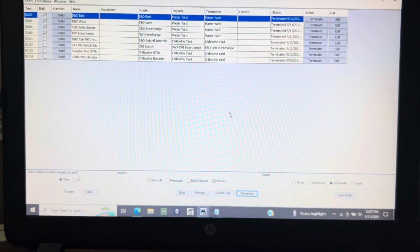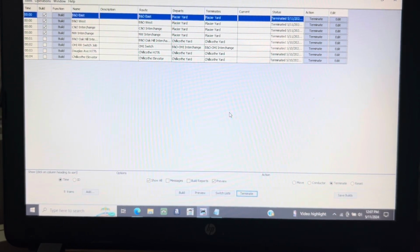I've been splitting the Douglas Avenue job into 2. I just do that sort of manually. I'm not going to worry about having an eastbound and a westbound job. Basically, I just split up wherever in Union Spring into a job, and then the other industries into the other job. But I can just do that on my own. The switch crew knows to do that.